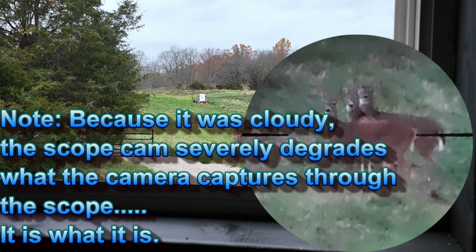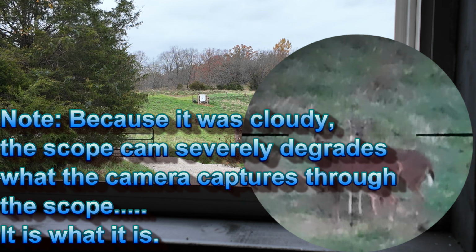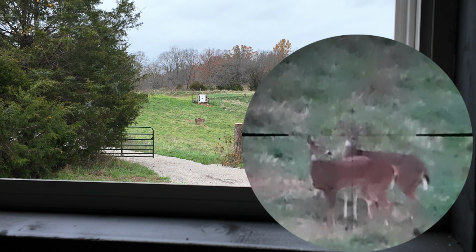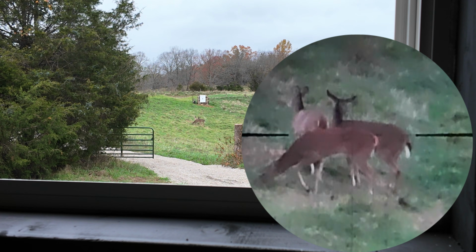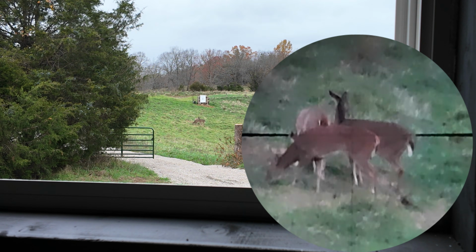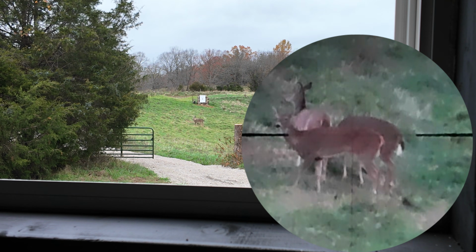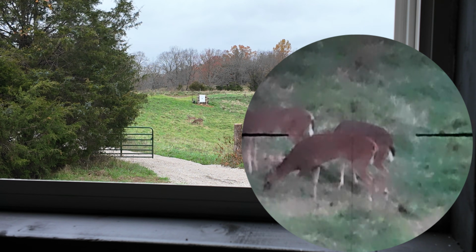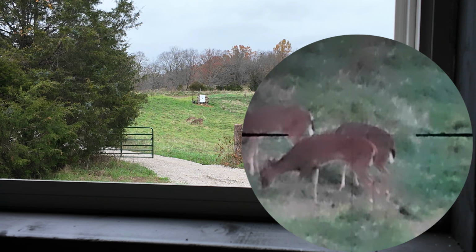There's no way. Not gonna take a headshot. That one in front takes just 2 steps forward. I have a perfect shot on that doe, but I'm not gonna take it unless it's perfect. Come on, step forward.